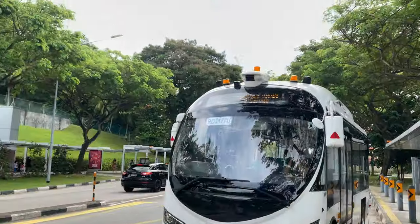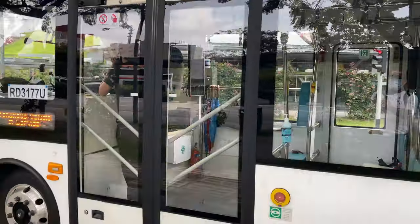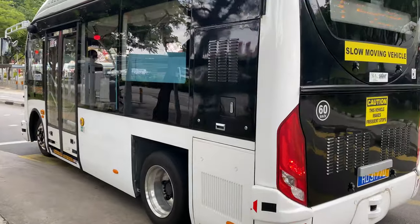This is a very pleasant and interesting experience. The staff were so friendly and knowledgeable, and thanks to them for letting me shoot inside the bus.